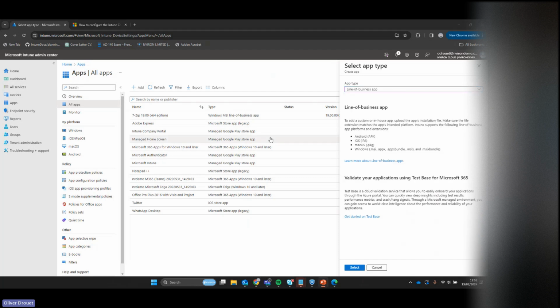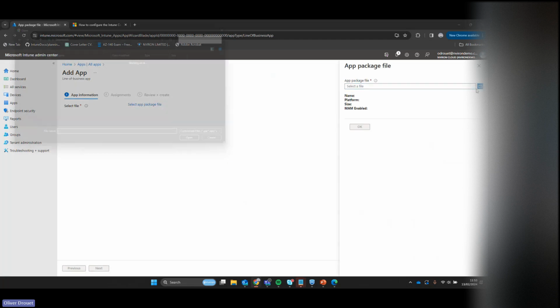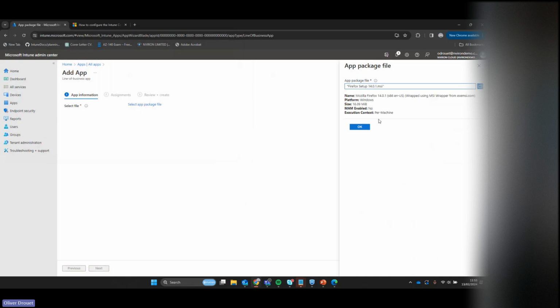Now, this is for deploying files like, in this case, Windows MSIs, APPX packages. That's the format it needs to be in. You can obviously package EXEs and other files into MSIs using converters. I won't show this here, but there's plenty of guidance on how to do that available on the web or direct from ourselves if you want to reach out in the future. So I'm going to click on select, and I'm going to select a package file. In this instance, I'm just going to deploy Mozilla Firefox, an easy, basic application.